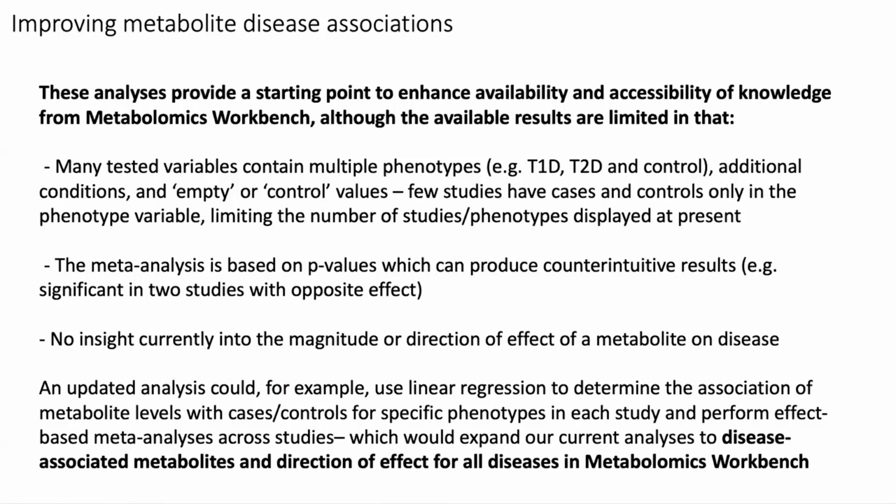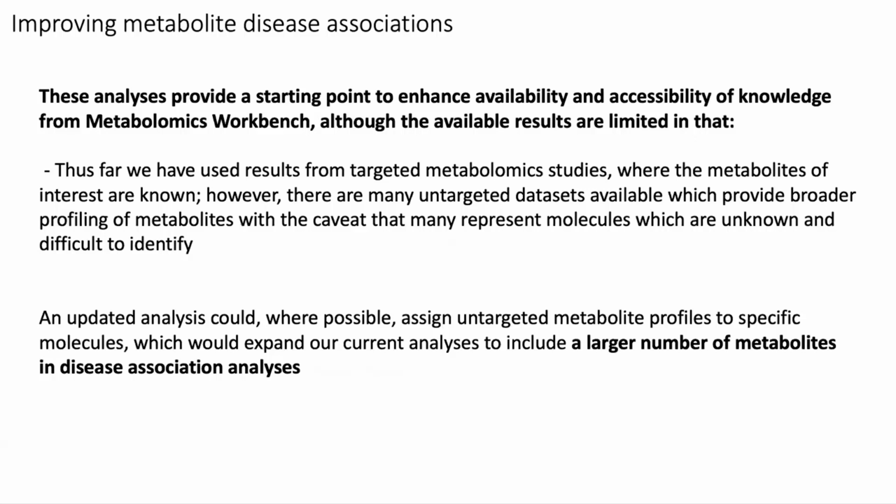We are interested in further improving these associations in a variety of ways. I'm not going to belabor this too much, but this is the first example of combining data from the Workbench, and we're continuing to work with them to further enhance these results. For example, to change the types of analyses we do so that it provides effect size and direction, as opposed to just p-values, as well as maybe thinking about untargeted metabolite data, where the metabolite is a bit less clear, but it's a larger set of metabolites you could profile. And so thinking about how we can move beyond just targeted data, which is what we've used to date, where you know the metabolite, to thinking about how we can incorporate untargeted data sets in these analyses as well.